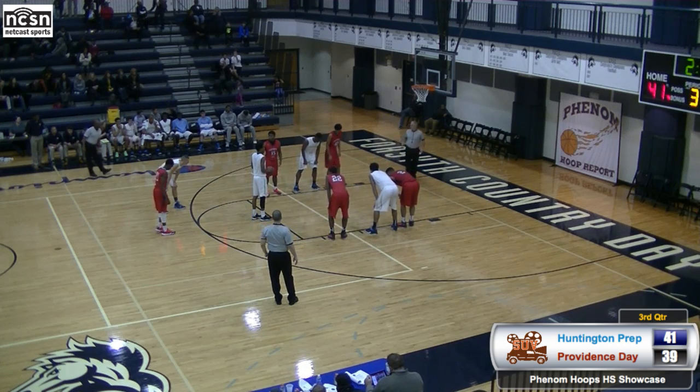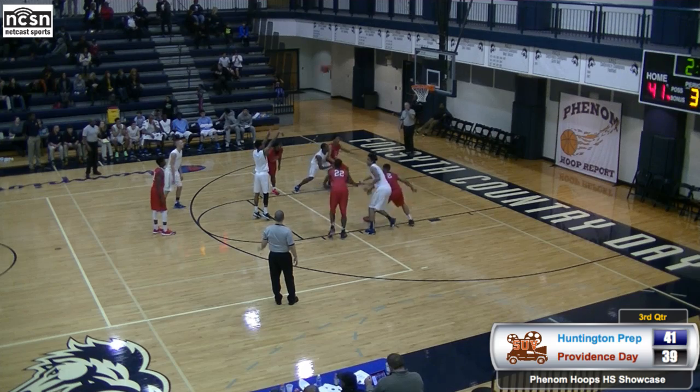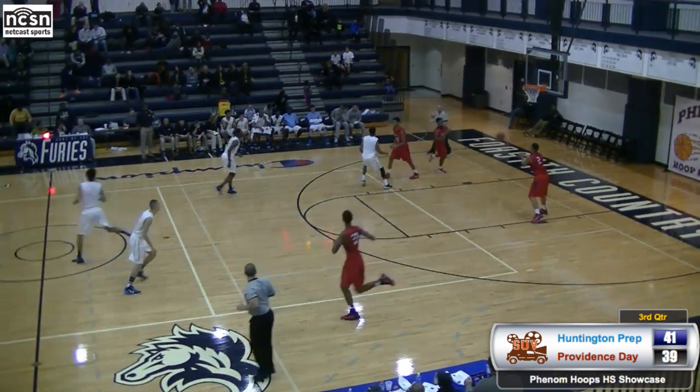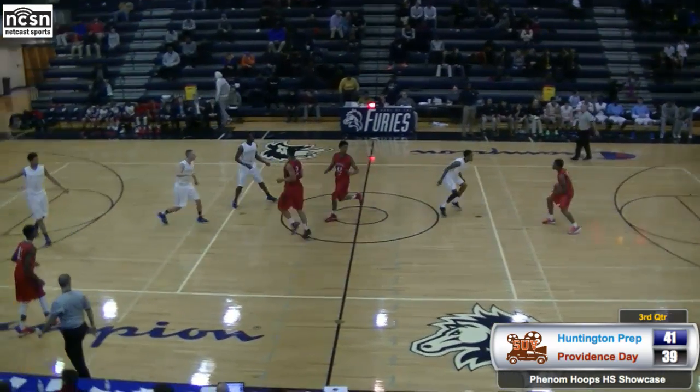Yeah, that wouldn't be an ACL or anything. He wouldn't be able to walk like that. So maybe he'll come back. We'll see. That's good to see. But not only did he go down with a little knee injury there, he got called for the foul. Now 41-39 in favor of Huntington Prep.